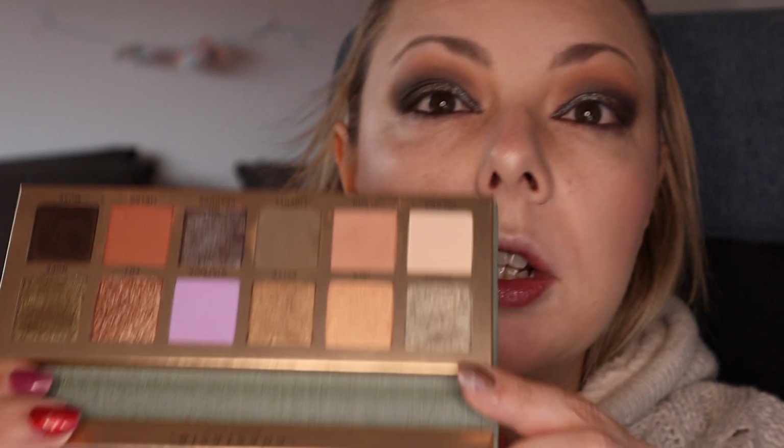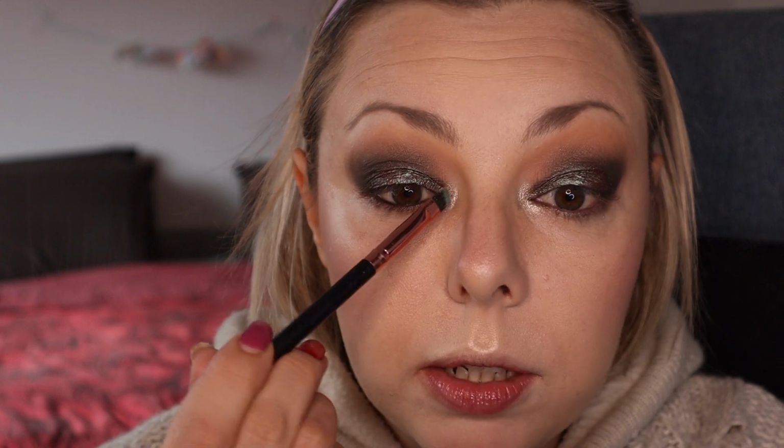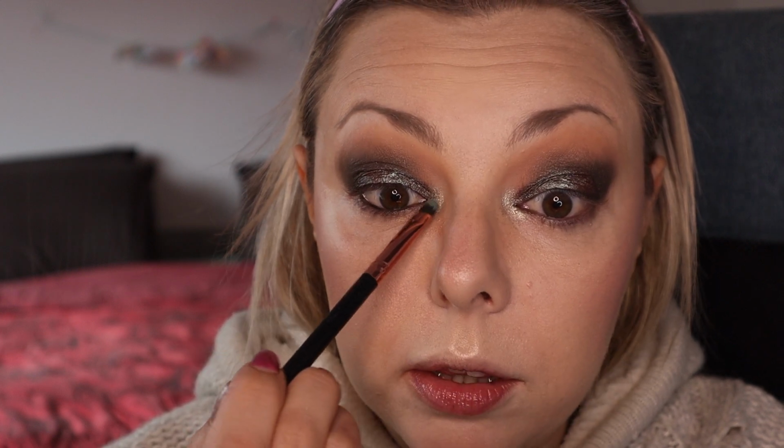I will go on top with some lighter shade. Maybe this one in the inner corner, that's called Wings. The other one is called Peacock. Okay, it's not a peacock shade. It's a very dark peacock shade, maybe. This shade Wings, I think there's something similar in the Retro Glam palette from Natasha Denona, but that one is more green than this shade.